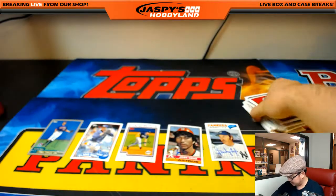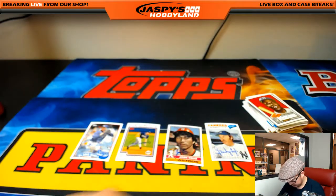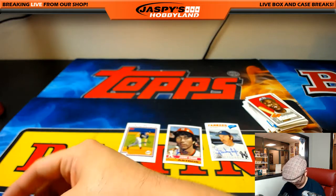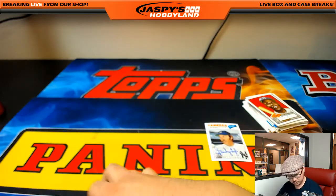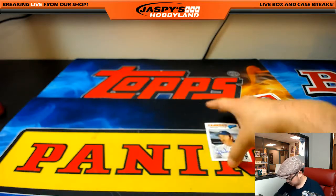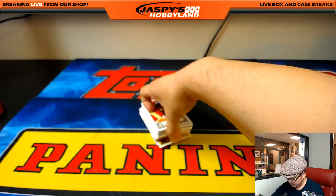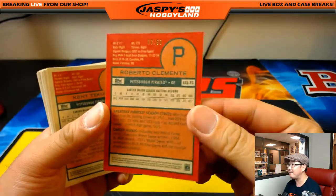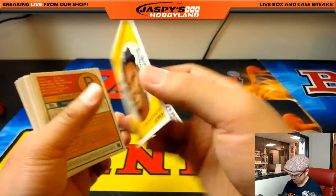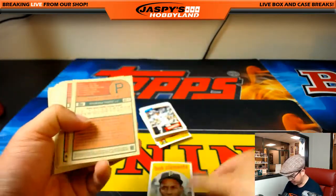All right, now let's see what we have on the back. Let's sleeve these guys up first. All right, let's see what we got on the backs of these, because see the numbered card. Hey, there we go. Roberto Clemente out of 50. Nice, that's cool. There's his facsimile autograph there. Excellent.